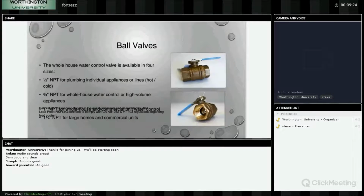Ball valves. I talked already a little bit about the ball valves. Really, the key to a good ball valve is to make sure it's high quality brass, and in the United States and Canada, pretty much all states have updated their plumbing code to use lead-free. Although I believe you could still buy just standard brass valves at Home Depot, you want to make sure you get a lead-free ball valve. We make it in 4 different sizes.